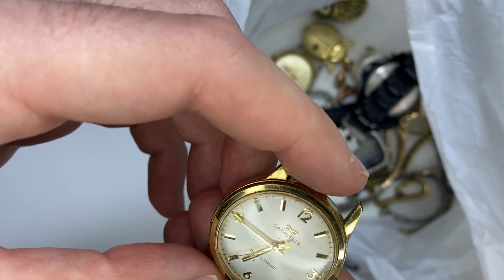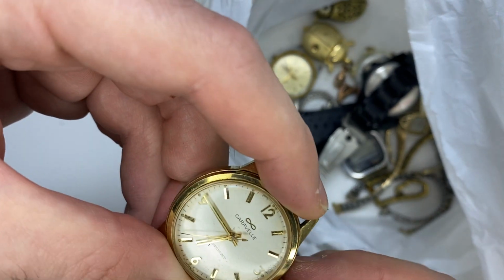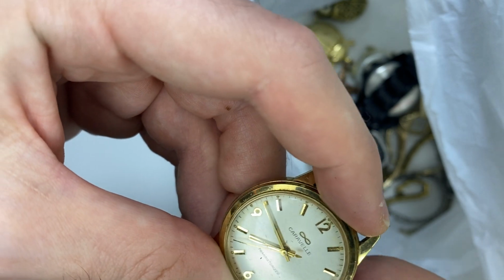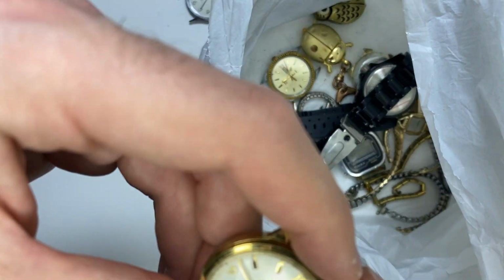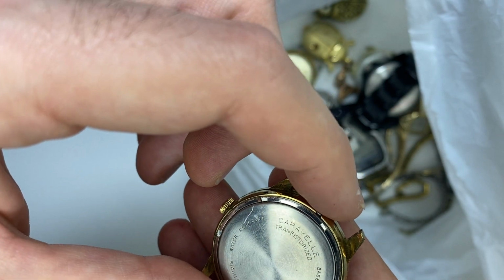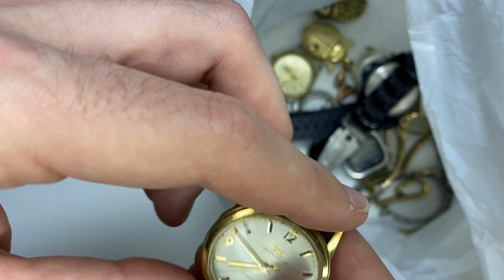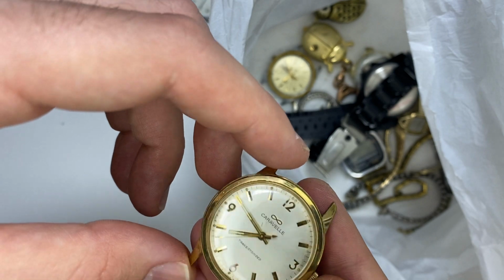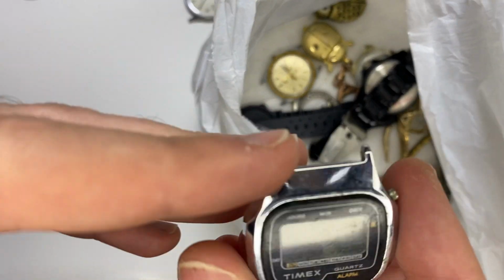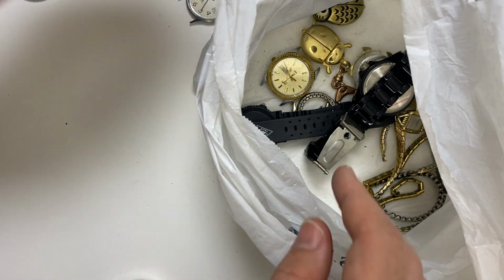Caravelle. I think this is an electric. Transistorized? I don't know that word. I don't know what that means, but it's a M9. Is that 89? I guess, battery. Still, it's a nice little watch. Timex. But just think it's going to be toast. Those older LCD watches I don't have much luck with.